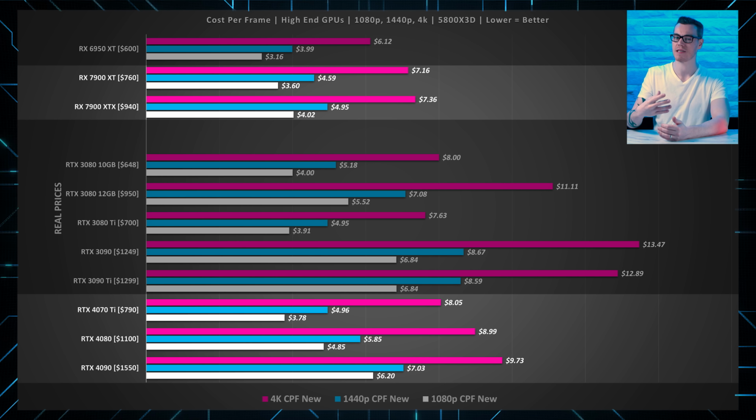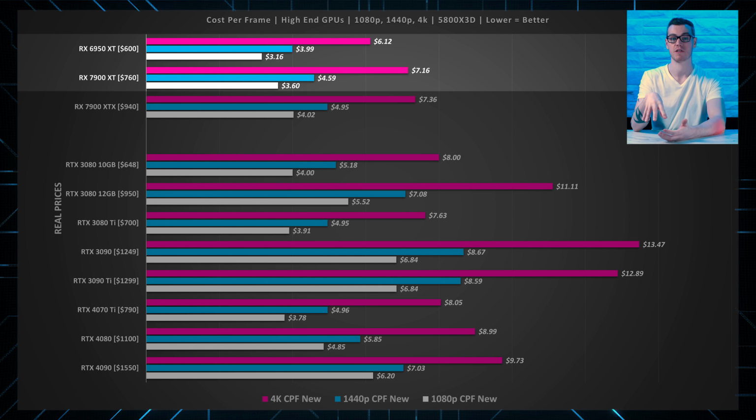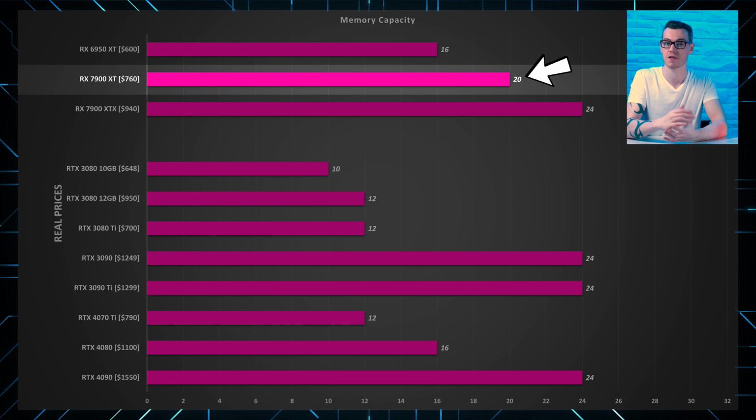The newer generation still isn't as compelling as I would have hoped, but the 7900 XT with recent further discounts makes the most sense right now. About 15% worse value with about 10% more performance, though you do get an extra 4GB of memory.